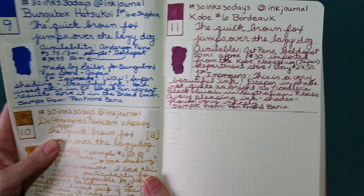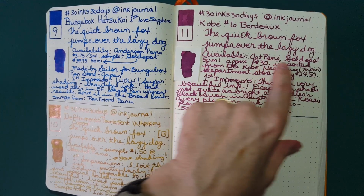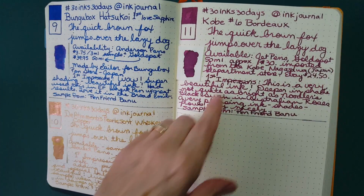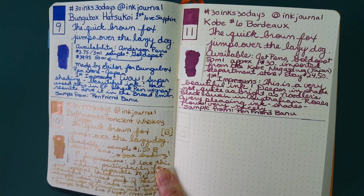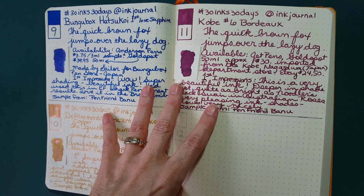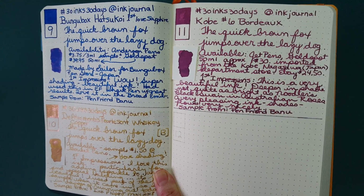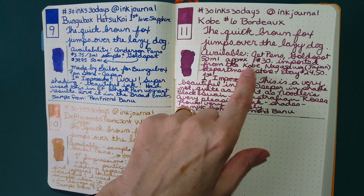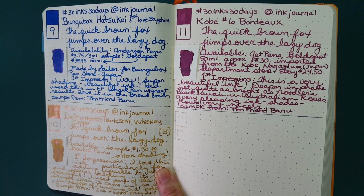A totally new ink. I found that the ink is highly available. I found it at Jet Pens, at Gold Spot, and on eBay. I'm sure there were others, but those stood out right away. 50 milliliters for approximately $30. And eBay was listing it, if you could get it sent to the United States, with free shipping, at $24.50, though you'd have a longer wait. It says it's imported from the Kobe Nagasawa department store in Japan.